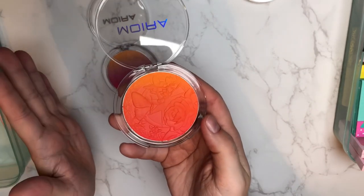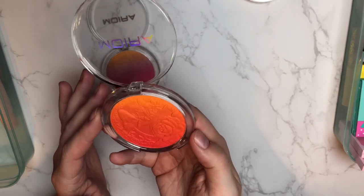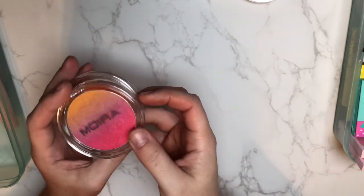Now, when it comes down to using them, they may look beautiful, but I found them to be super, super powdery, so they do make kind of a mess. But they are beautiful, and I would just keep them forever solely to put them out for display because they're beautiful. These are only $9 a piece, I believe, and there's 8 different colors.